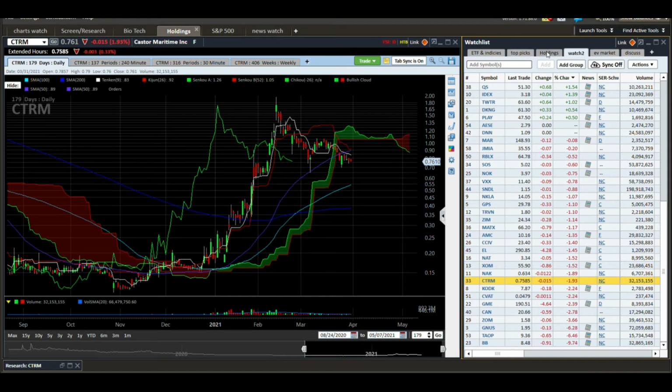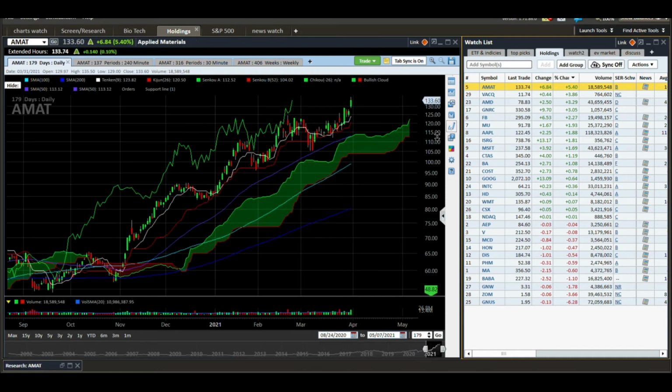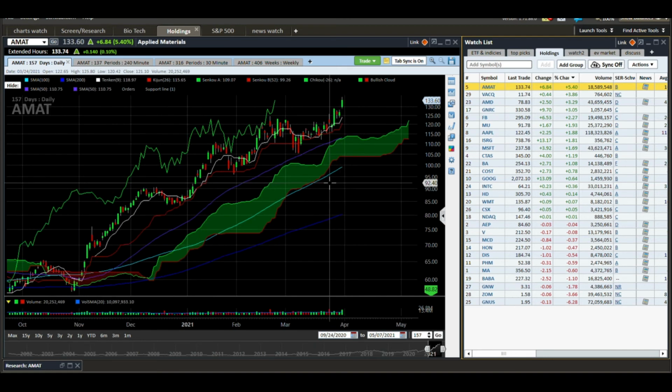Let's look at these, the ones I own right here, and something like this, Applied Materials. People ask, what kind of technology stock should I get into? Well, I think it's a little bit late for this because you're basically buying at a 52-week high, and I don't like to do that. So I look for retests of this 50 moving average of the cloud. We're trending really nice with the Kijun-sen line here. Came below it right here. So this stock's been pretty hot.